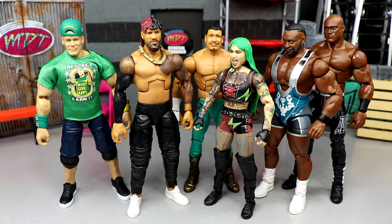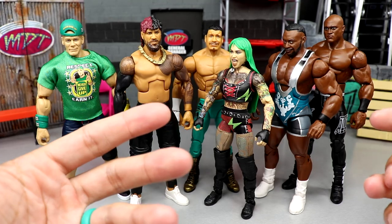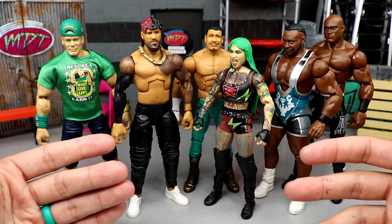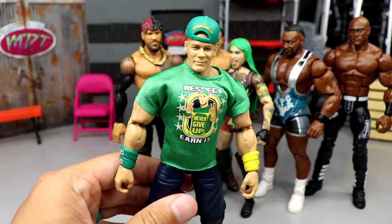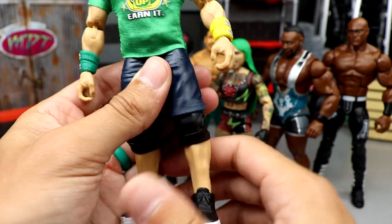Next up, guys, we're getting into the best articulation, and it came down to two or three guys that I thought could have won this. It's going to come down to people with ball joints and people with good formulas, and that's going to be John Cena, Jimmy Uso, and Bobby Lashley, but I think at the end of the day, the GOAT wins again, man. The GOAT wins again.